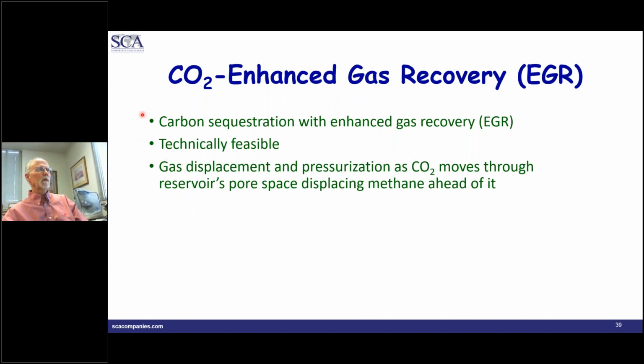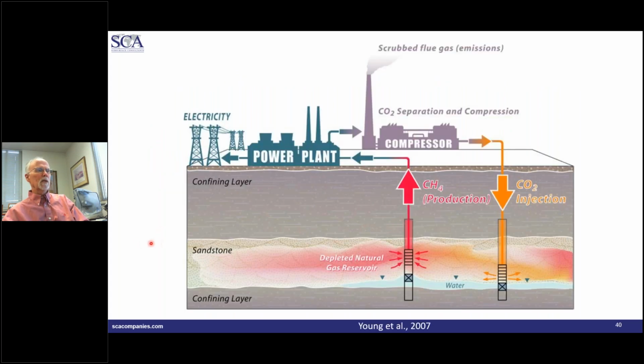So next, the next topic would be CO2 Enhanced Gas Recovery, EGR, not really done, but technically feasible. Gas displacement: pressurized CO2 moves through the reservoir pore space, displacing methane in front of it. And this diagram from the Colorado Geological Survey, in this article by Young et al. 2007, illustrates this idea of injecting CO2 into a gas reservoir, pushing methane to your producing well, and so on.